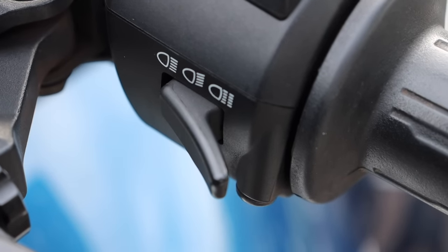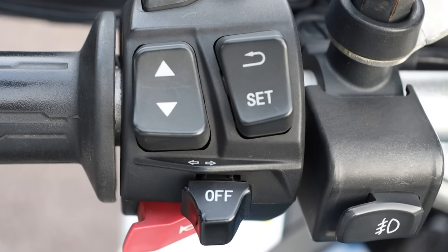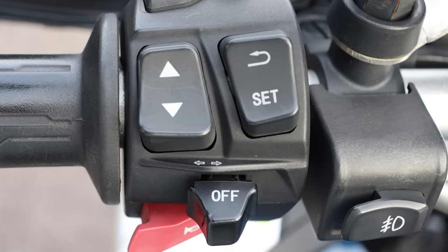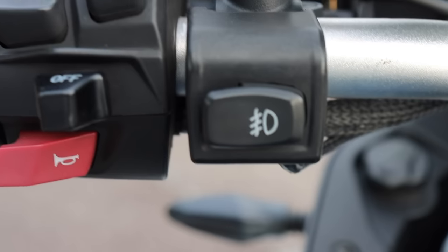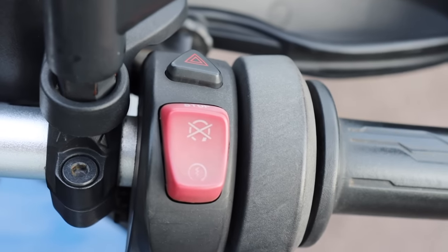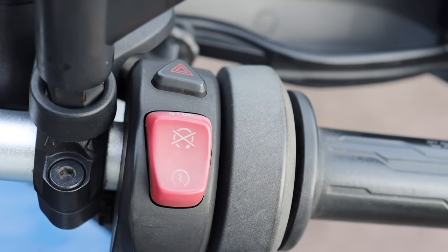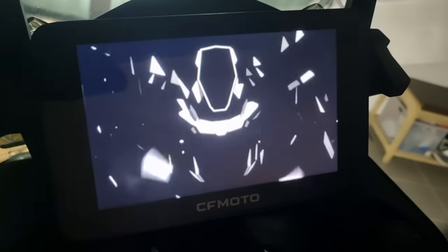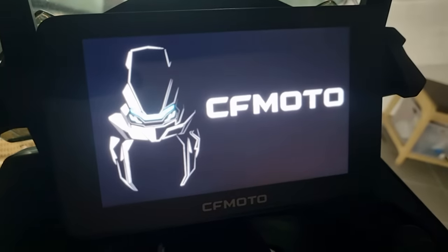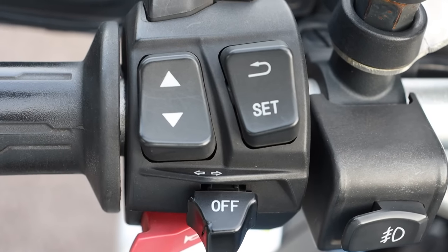Alright, so handlebar controls wise, the left over here, to the front, we got the high beam, low beam, flashing button, cruise control, and the up down button, the back and set button is to adjust and toggle the TFT display over here. Okay, we got the signal indicators, horn, the fog lamps to the right, and to the right over here, we got the hazard and the kill switch and starter. Pretty simple and straightforward. You want to start it, twist the ignition, and you can see the 7 inch TFT gauge cluster lighting up. Okay, so to toggle once again, you press the set button just once and then it brings you to the information panel.